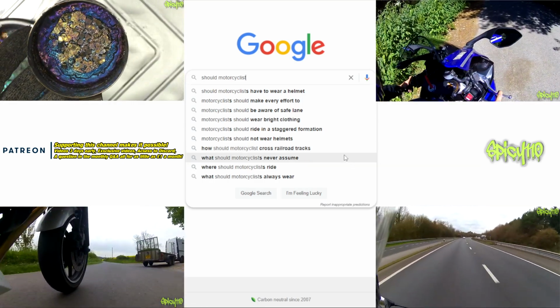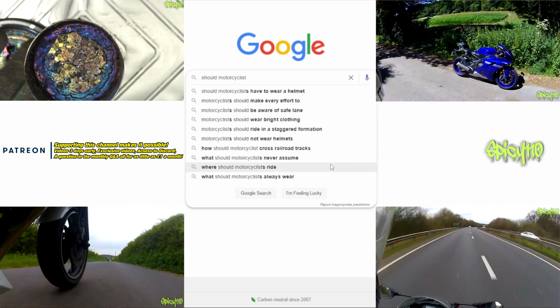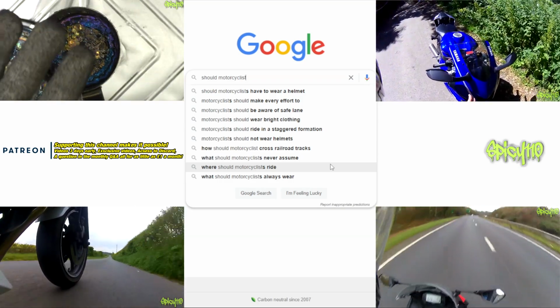What should motorcyclists never assume? Should never assume you've been seen by someone. Where should motorcyclists ride? Everywhere, but mainly on the ceiling.